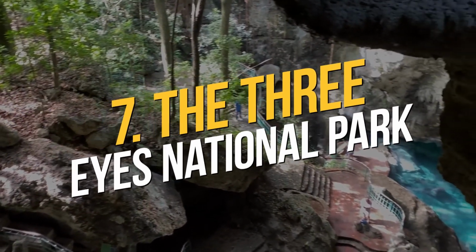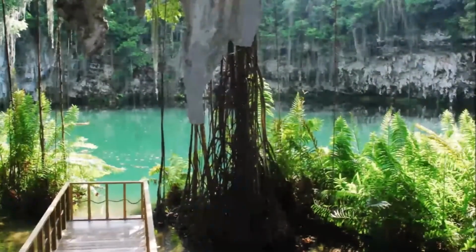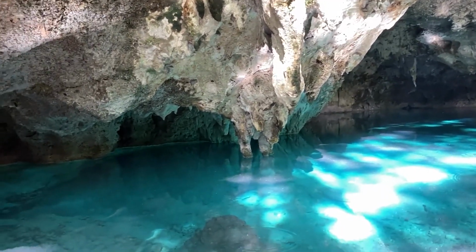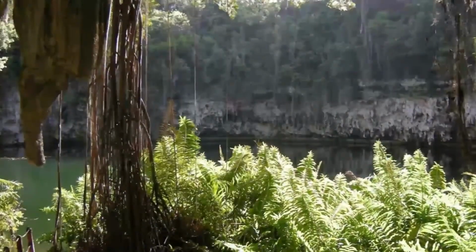7. The Three Eyes National Park. If you find yourself in Santo Domingo with a free day, it would be best spent making the short trip to the Three Eyes National Park. This fascinating park has been the site of several jungle adventure movies, and once you visit, you'll see why.